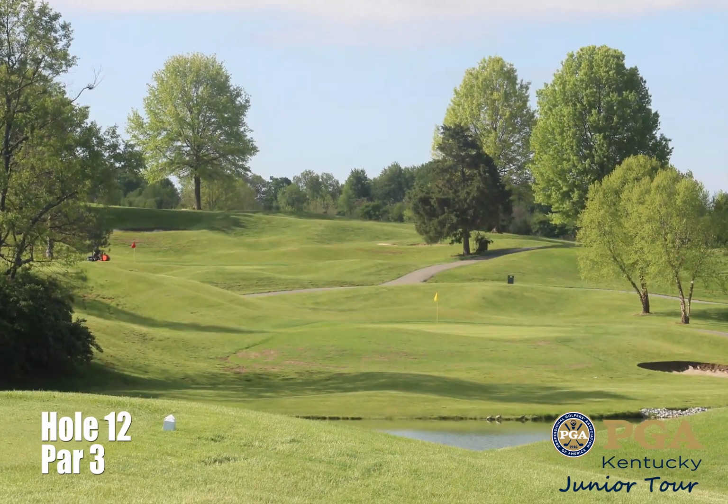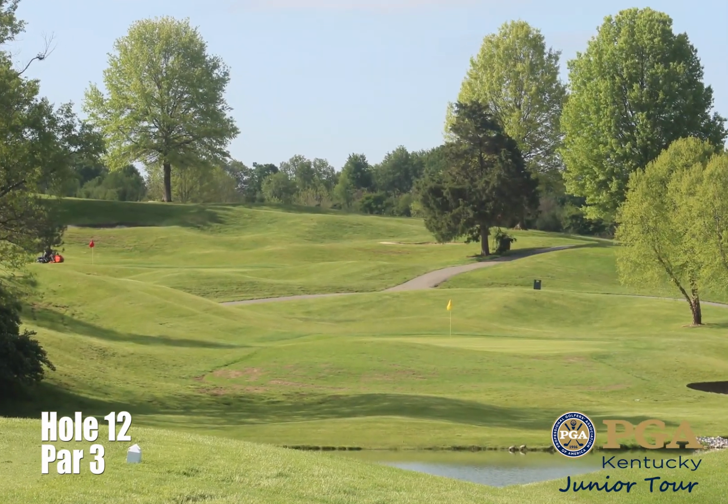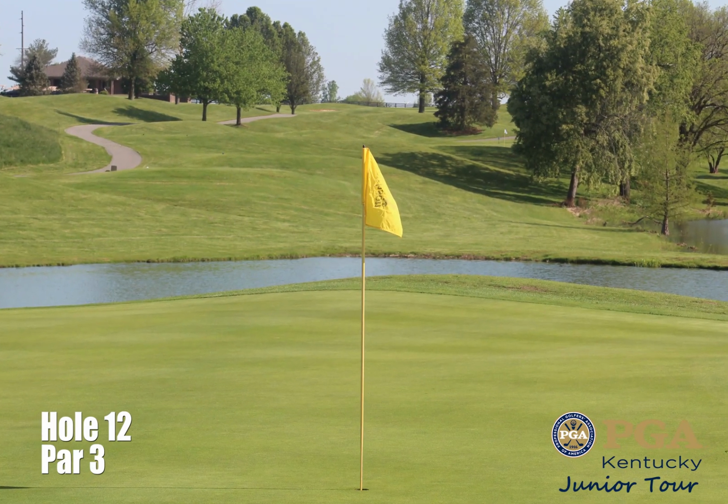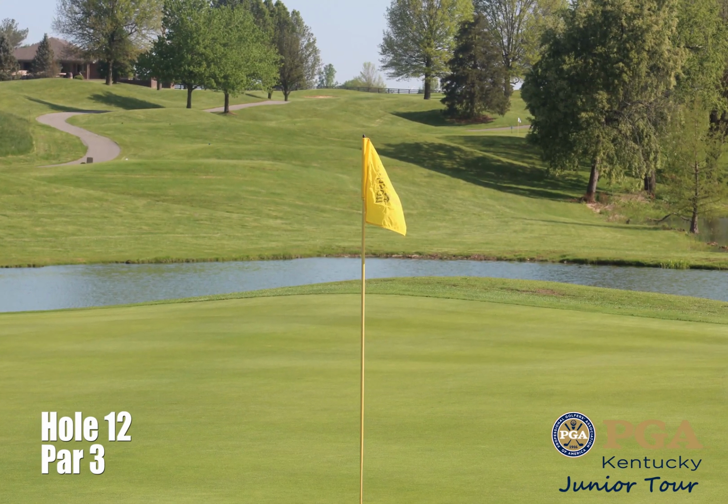The 12th hole is a long, challenging par 3. It requires a well-struck approach shot. A shot to the left of the green can get a good bounce and end up on the putting surface.